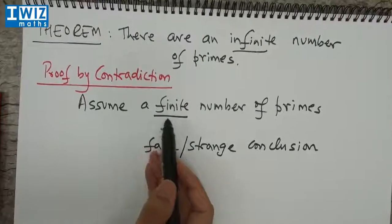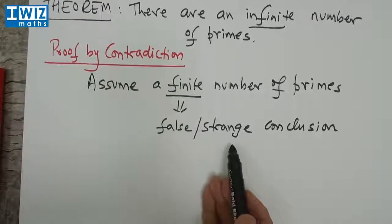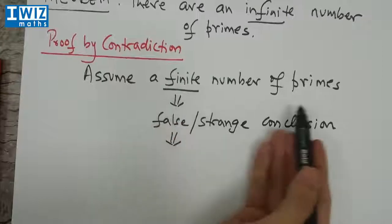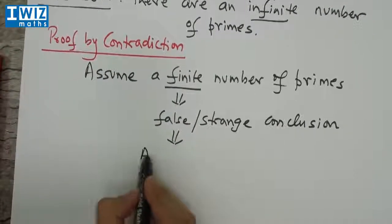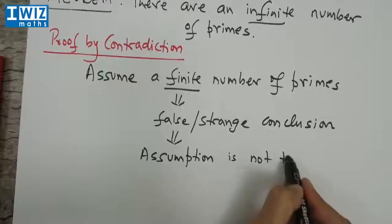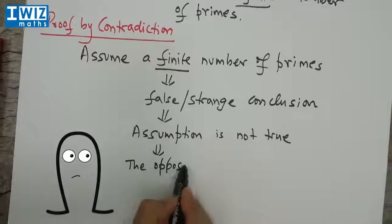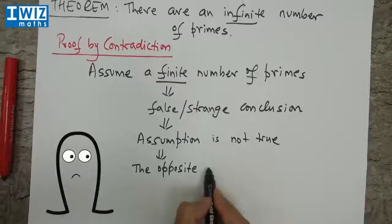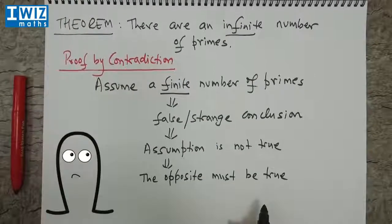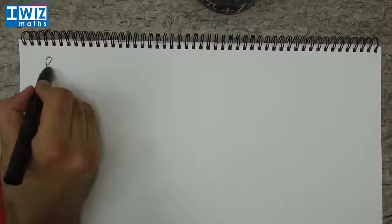So with the assumption that we have a finite number of primes, we will get to a conclusion which is actually false or strange. Now, what does that imply? That would imply that the assumption itself of having a finite number of primes is actually not true. So this would imply that the assumption is itself not true, and if that is the case, then the opposite of what we have assumed must be true. So this is the general strategy that we're going to employ in order to prove the statement of the theorem. Let's get cracking with the proof.